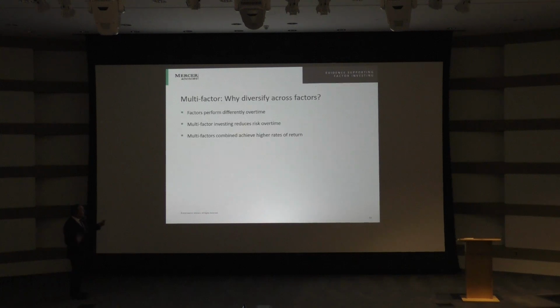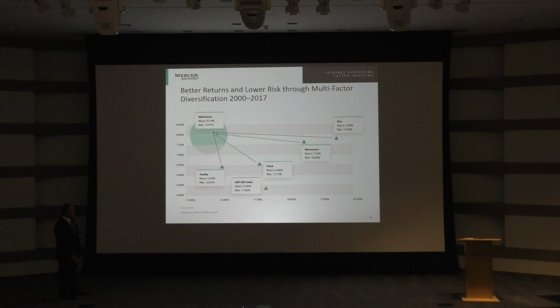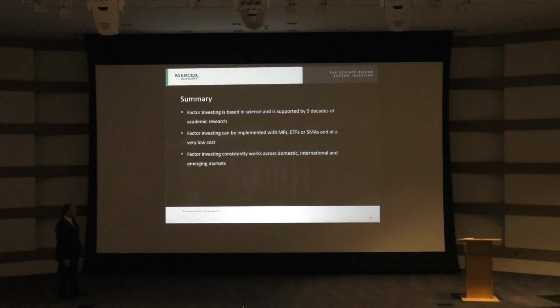So now, what do you do? What happens when you merge all these things together and you take into account the business cycle? Because business cycles change the characteristics of stocks over time. Multi-factor investing reduces risk and increases returns. And we move from a 5.4 to an 8.1 over a 20-year period by adopting a factor approach. So now what you're doing is increasing return and lowering risk. So that's how that works.